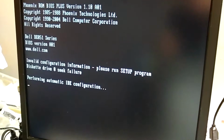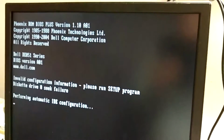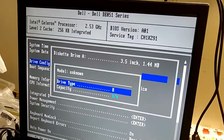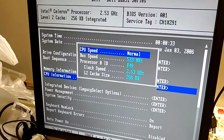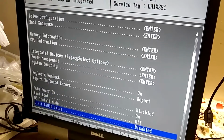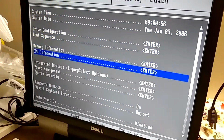Okay, this might take a minute for the automatic IDE configuration. Okay, let's just go into the BIOS and see what we got. Okay, it thinks it's January 3rd, 2006. Drive configuration. For some reason, the primary IDE was turned off, so we'll turn that back on. CPU information, we have a 2.53 gigahertz Intel Celeron D. Very, very low-powered CPU, but this was a very budget-oriented system when it was new. Okay, let's see if we can turn off that floppy drive.